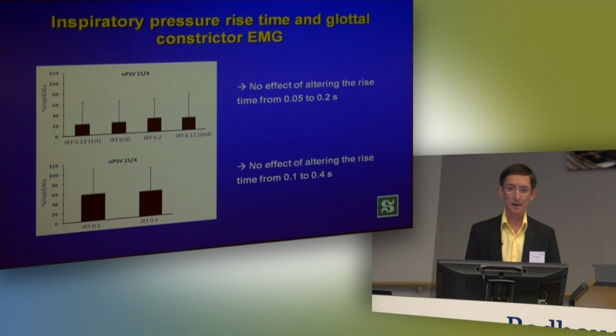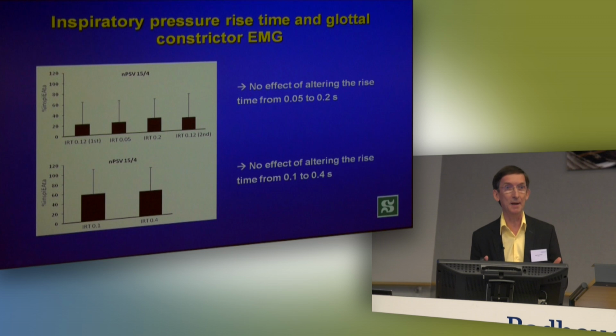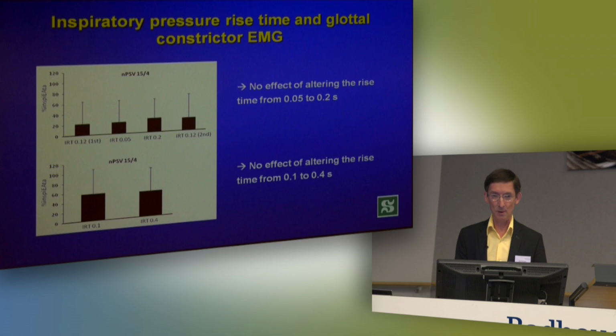Here we tested the inspiratory pressure rise time, and as you can see on the upper graph, these are again the percentage of respiratory cycles with inspiratory activity of the glottal constrictor. Inspiratory rise time, 0.12, 0.05, 0.2, 0.12, no difference. Even if we increase the inspiratory rise time to 0.4 seconds, which is huge for a neonate, we don't have any decrease in the percentage of respiratory cycles with the inspiratory laryngeal constrictor activity. So no effect of altering the rise time of the inspiratory pressure.